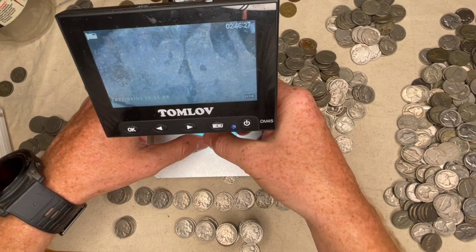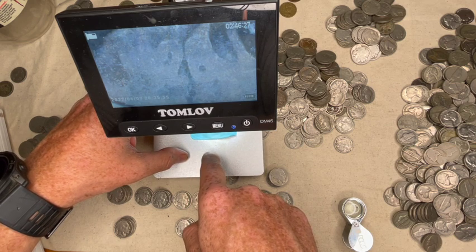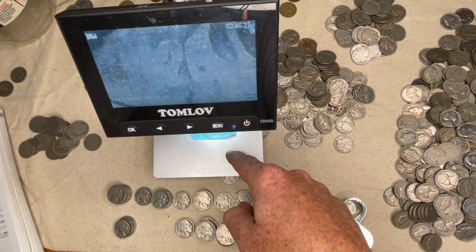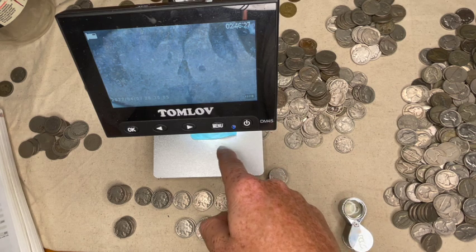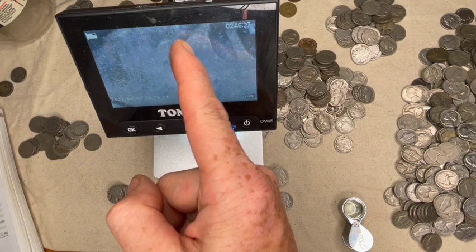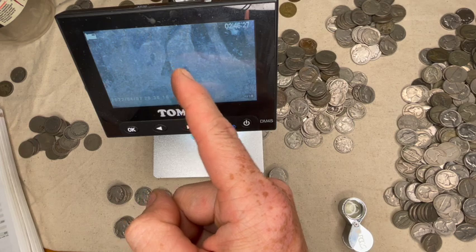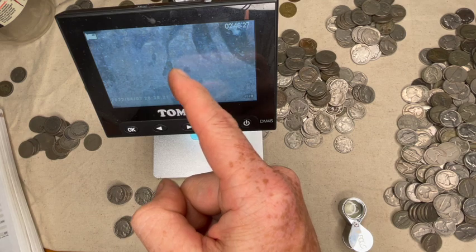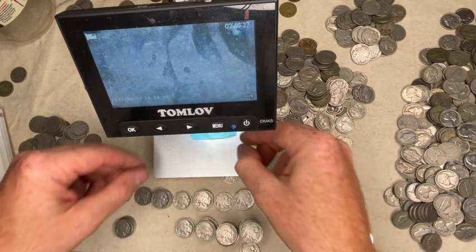So that's a 2 and a 6. I had to make sure it was a 6 instead of an 8. The 8 curves in kind of like a snowman. The 6 is like a straight line, like it loops and just goes straight down into it. So you see how it hooks around and comes straight down and then loops. So the 8 would go in and then around like a snowman. So that's a 6, 1926.